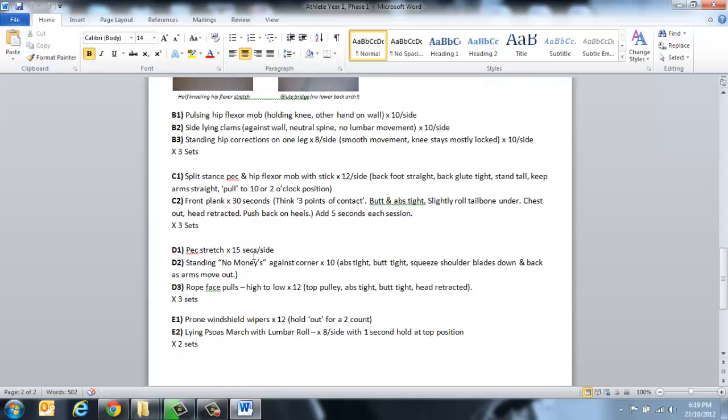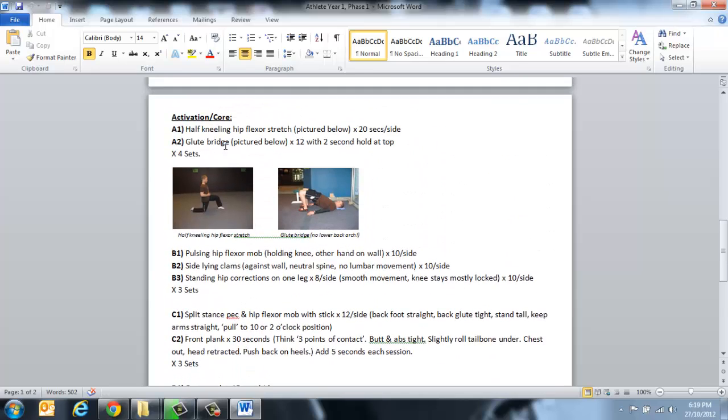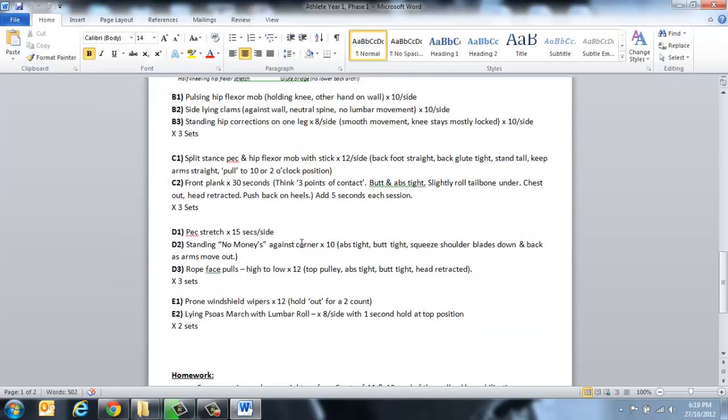So that's the same basic principle that we spoke about last time with the hips. We've got the antagonist relationship, or a force couple. So really tight hip flexors, really weak glutes, pair them up. Get that window of opportunity by stretching the hip flexors, then get into the glutes.